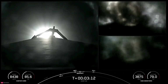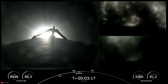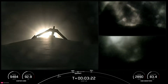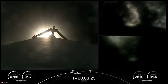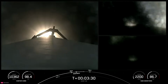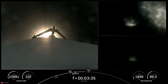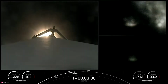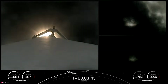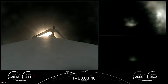Coming up are a few events in rapid succession. That will be the conclusion of the side boosters boost back burn, MECO, stage separation of the center core and the second stage, as well as SES-1, or the NVAC engine igniting on the second stage. SES-1 stands for second stage engine startup. And as I mentioned previously, per the request of our customer, we will not be showing second stage views after SES-1. Additionally, our center core, or stage 1, is expendable today, so we will not be attempting to recover it, but we will be following the side boosters back to land, so you can continue to stay tuned for that.